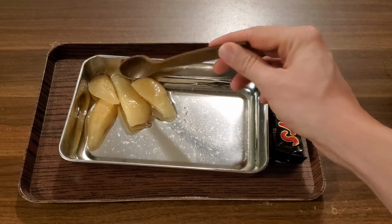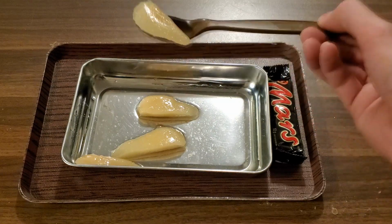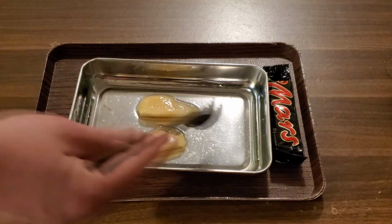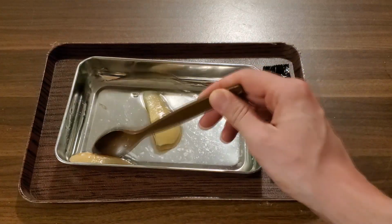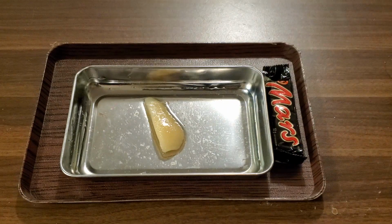Brings a nice freshness to the whole meal. It's nice having something that's not overly flavored. It's mild. It's just a nice mild pear flavor. There's not a whole lot of syrup with it, and even the syrup that's with it isn't overly cloyingly sweet. I wish they'd added cinnamon to it, but it's still very good. Just some really pleasant pears.